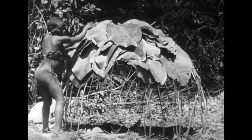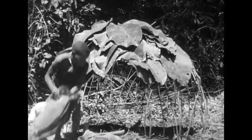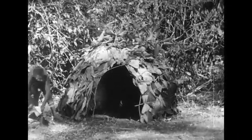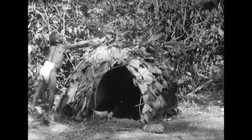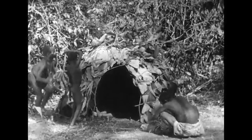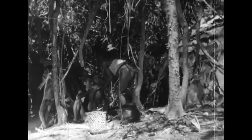When this covering has been completed, it will keep the hut interior dry under the most violent tropical rains. As a finishing touch, branches are put on. These help hold the roof of leaves in place. The house is now complete and the family promptly moves in. In the moist heat of the tropical forest, the pygmies always keep a fire going, usually to dry themselves, and also, occasionally, to cook their food.